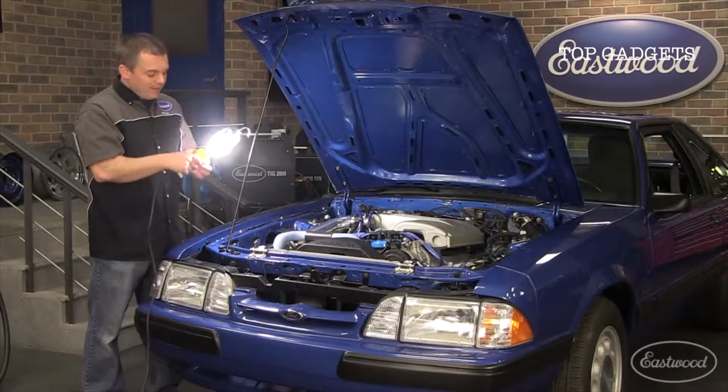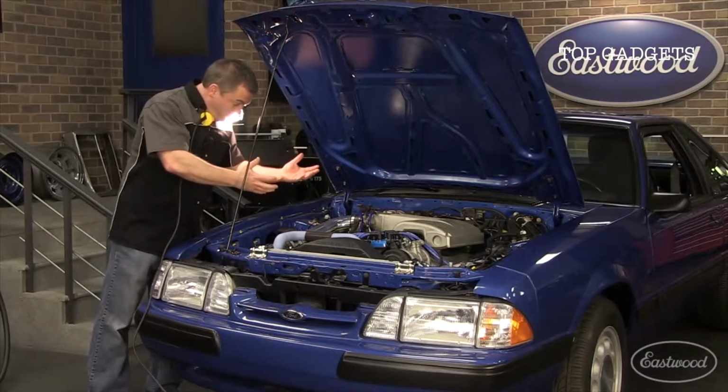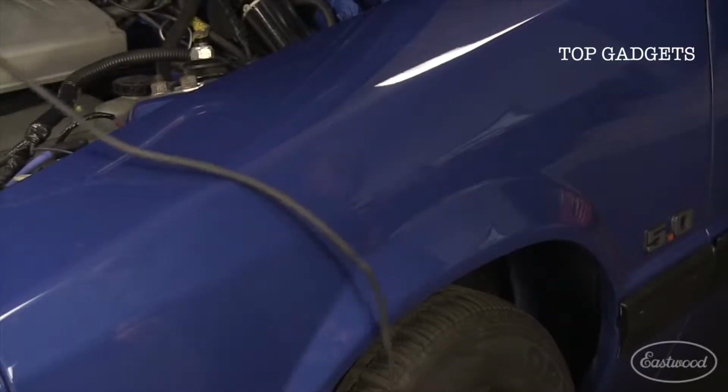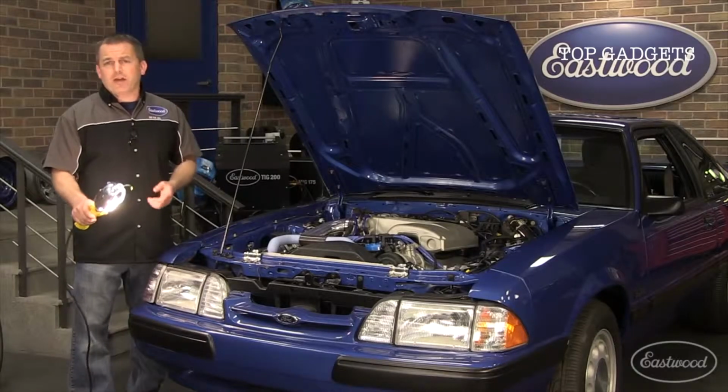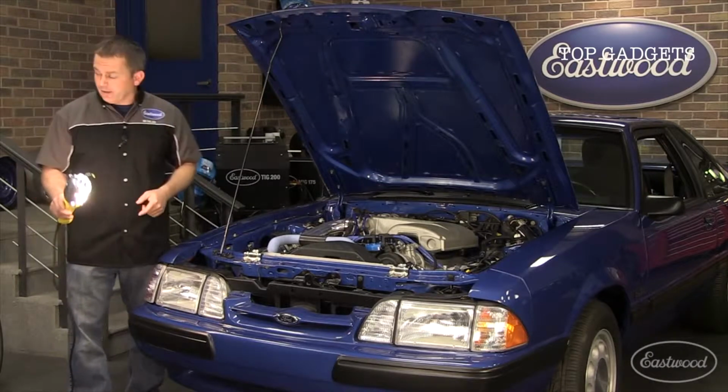And have you ever tried this? Holding it with your chin so you can try to aim it and then have both hands to work with? Plus the cord would run all over your fender and scratch your paint. Not to mention the fact that these lights get really hot and they can burn you, or worse, your interior.